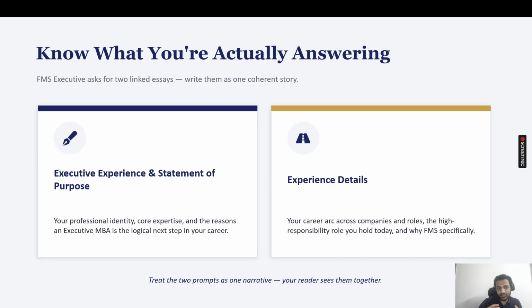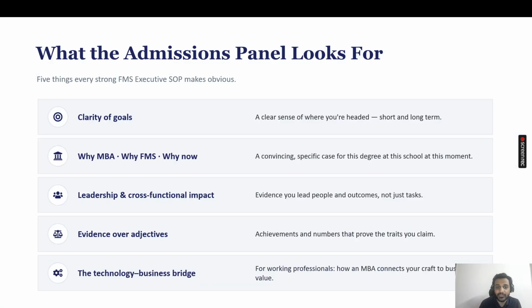So what should the SOP say? It should say overall what your industry was, where you worked, what type of skills you have, and what's the logic or reason behind doing an MBA. I'm going to show you an example as well, but first let's talk about what you should write in it. You should also write how much experience you have in the industry. Let's say I have 10 years of experience: 5 years I was in the insurance domain, 5 years in, let's say, the cloud domain in IT technology, or let's say you are in sales. You're going to mention that. Mention all those details in your SOPs.